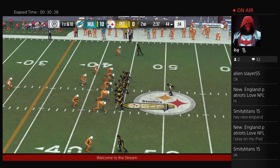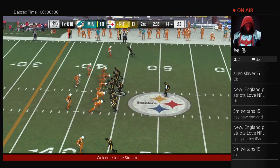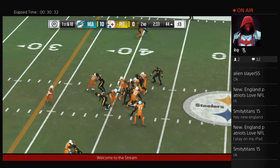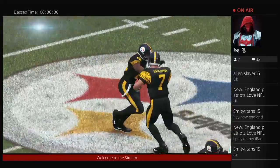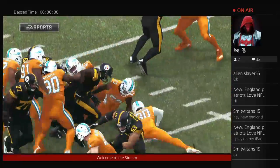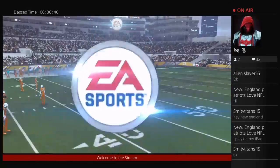4th down, 4th down. Back to the ground, this time with Bell. And some good tackling there as he stopped up at about the 41. Give him 3 on first down. It'll set up a 2nd and 7.